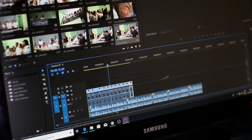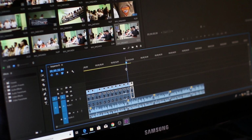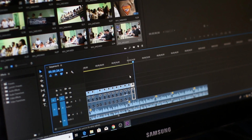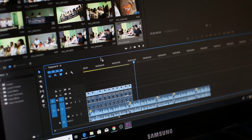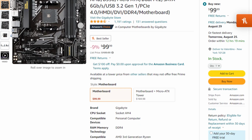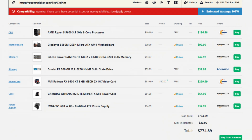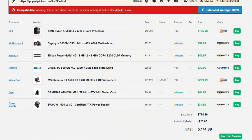So if you want to do some streaming, productivity work, and also have more FPS while gaming, especially on those high CPU demanding video games, the Ryzen 5 5600, I think it's the best choice if you're going with a Ryzen GPU as well. Then of course you have to change the motherboard, so I picked the Gigabyte B550M Micro ATX. The total price if you do the CPU upgrade is going to be $766, but you will boost your performance not only for gaming but also for other tasks, and that's why I recommend you doing this upgrade.